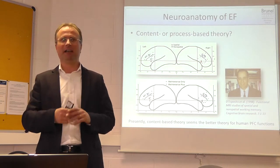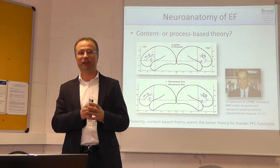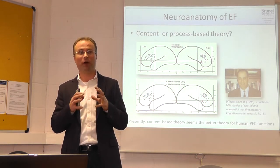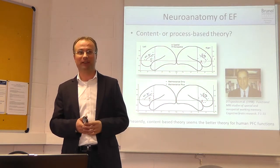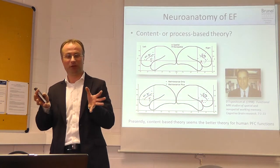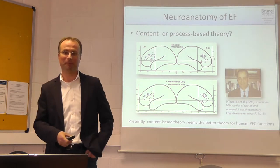Okay. And before I made the point that the lateral prefrontal cortex is the essential anatomical area where executive functions are assumed to be localized in the brain. So then it's a more general view on this area before we then look more specific.